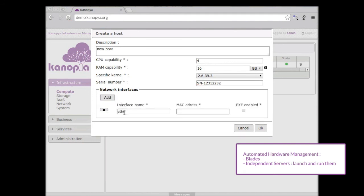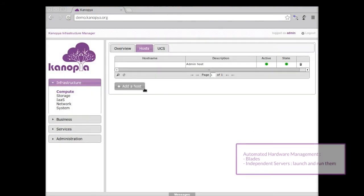Kanopya is a non-intrusive solution. No agents are being deployed. Information feedback can be either collected by SNMP or existing tools from the client's infrastructure.